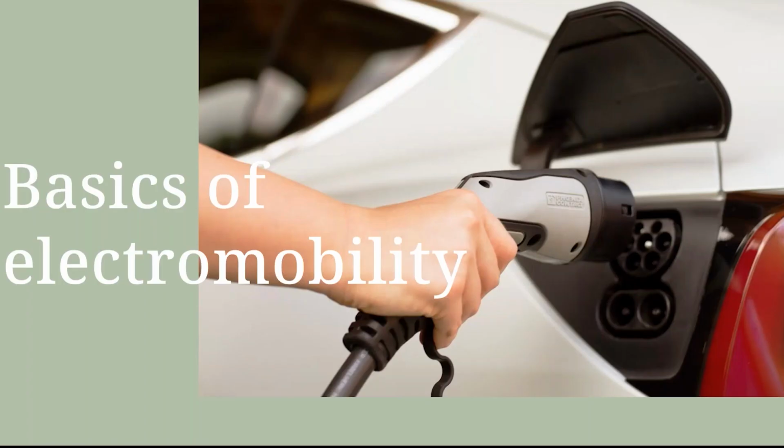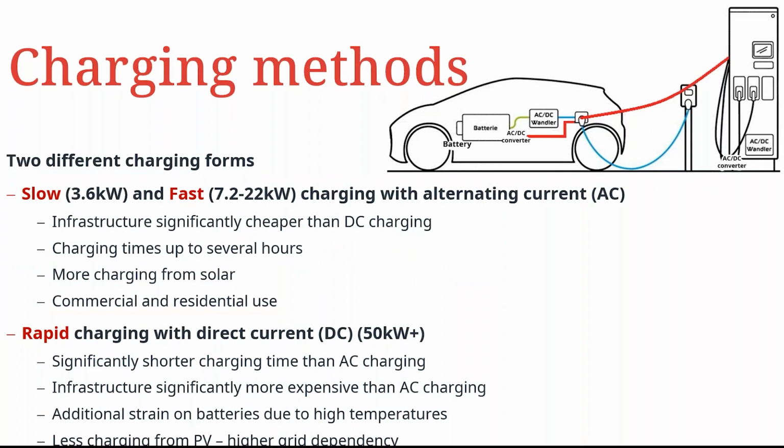So let's have a quick look at the basics of electromobility. What this means is the basics of charging a vehicle. And there are two main types of EV chargers available. We have our alternating current, our slow and fast chargers. So these are between 3.6 and 22 kilowatts of power charging your batteries. This is quite low cost these days. You're able to buy them from many different manufacturers and connect those easily into a residential or commercial infrastructure. You obviously will need more time to charge these because they are fairly slow, but it means that you're getting more energy directly from your solar and it can be used in many different installations.